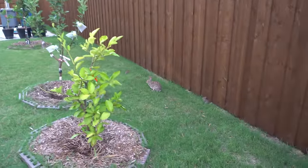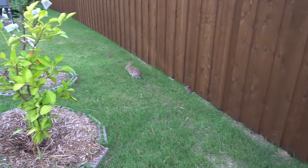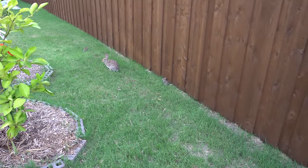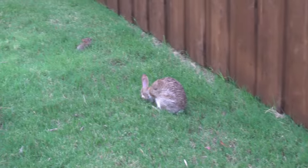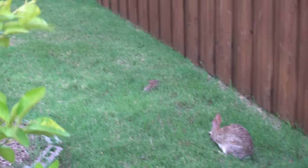Okay, we found the rabbits and the mother, so they're just hanging out in the yard. There are the babies over there, just hiding. See that? There's one right there. That's the mother, and there's another one over there. I don't know where the third one is.